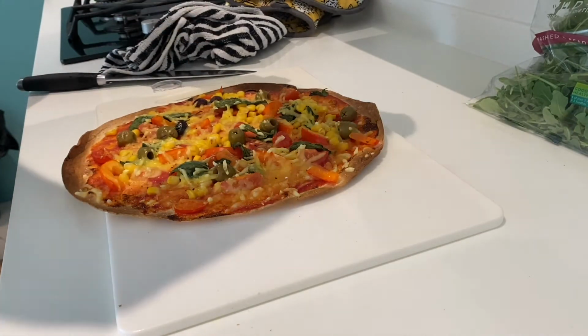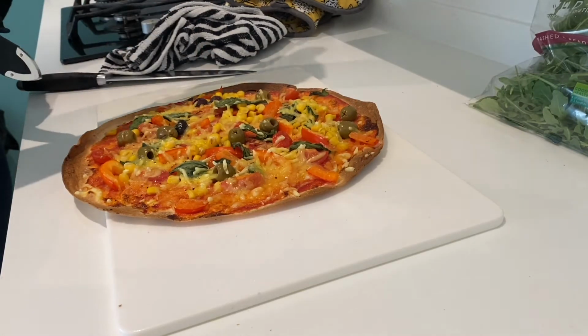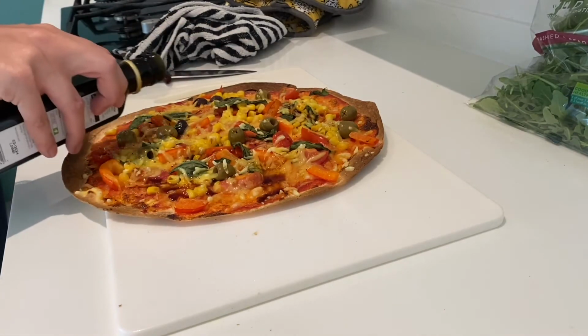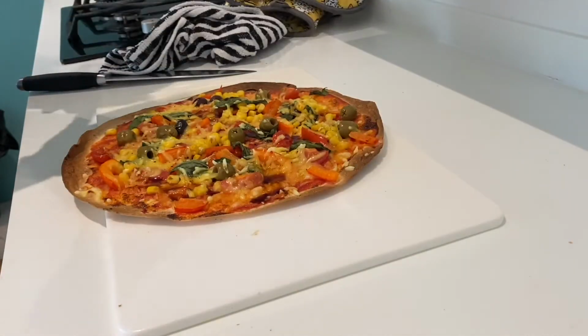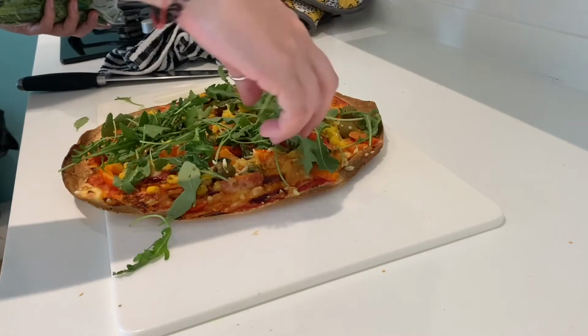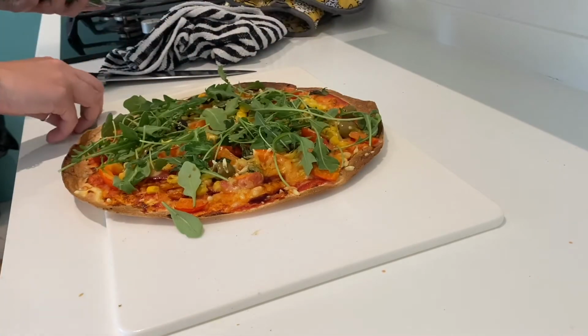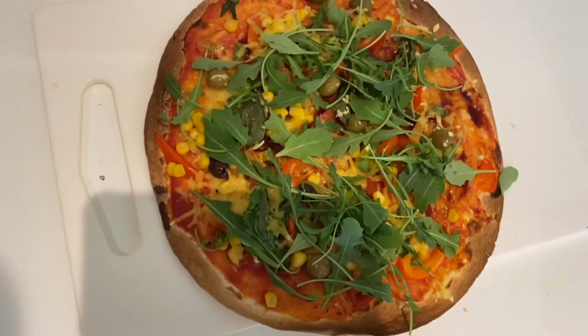Once I took it out, I added on some salt, some pepper, some balsamic vinegar, just because I just love having that acidity in my food, and some fresh peppery rocket on top. I love that on my pizza. This was really nice, really easy, and I used to make this all the time before I went vegan, and I enjoyed it just the same, which is really nice. So I strongly recommend. It's a dinner that you literally put together in 10 minutes.